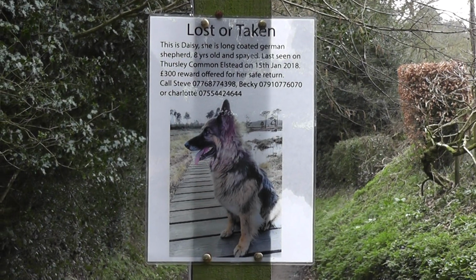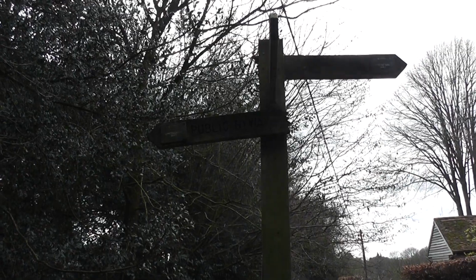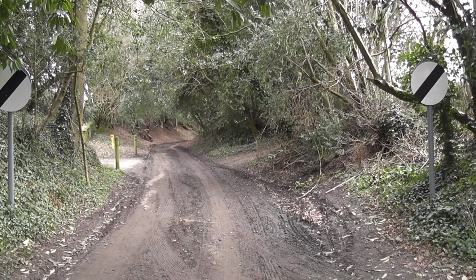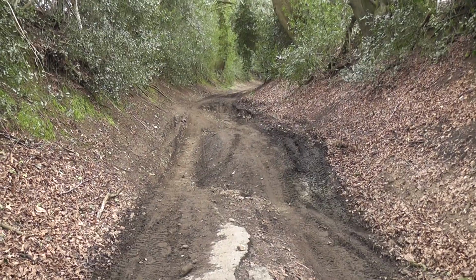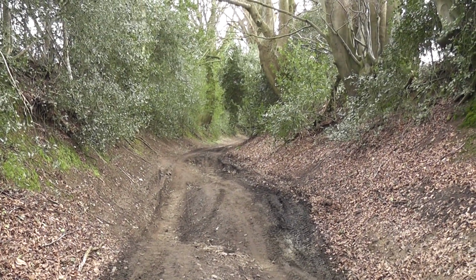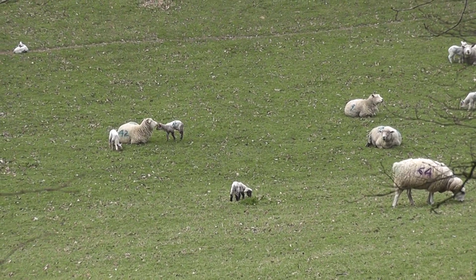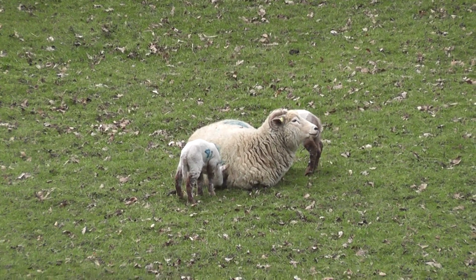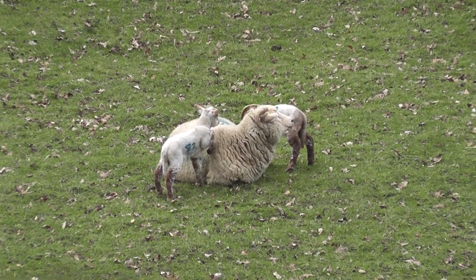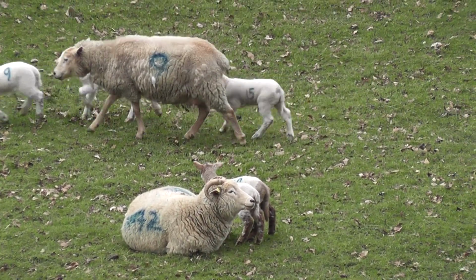Another dog being kidnapped or dog-napped by the sounds of it. Onward journey here is up this byway, 60 mile an hour. I don't think so. Yeah, talk about potholes in the urban roads. Some serious ruts going on here as we slowly ascend. Plenty of noise down below. Tired mums and energetic young lambs. Lovely.